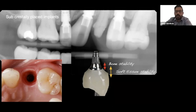So we need to remember that the part of the restoration from the platform of the implant will contribute to bone stability, and this part will contribute to soft tissue stability. This is how the profile of the restoration comes out from the implant, and this is how it interacts with soft tissue.